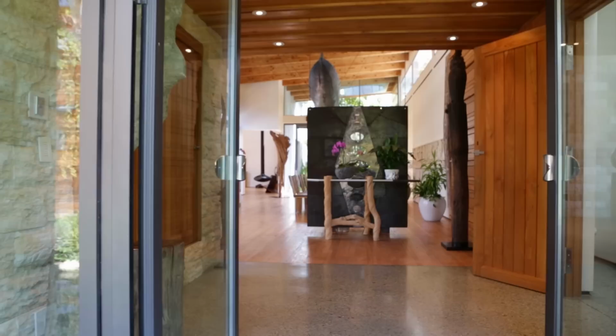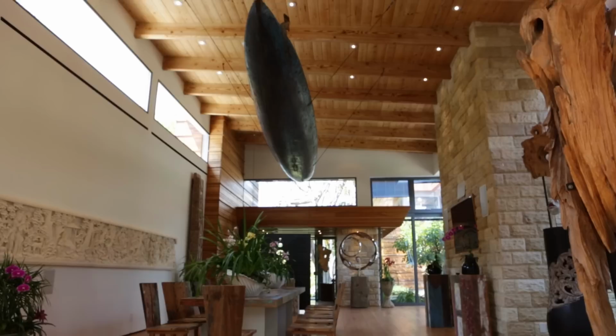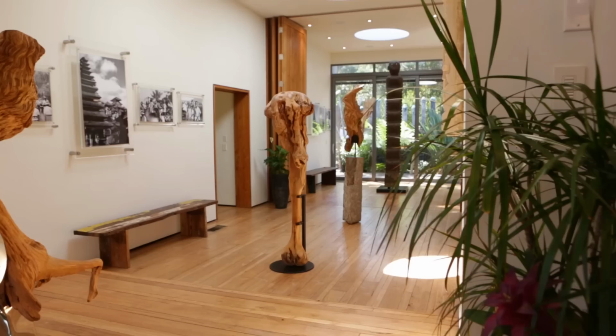Formal dining room features custom fireplace, spacious ceiling, and hardwood floors throughout. Floor-to-ceiling glass doors lead to the pool and tranquil fountain areas. All the wood throughout the home is over 500 years old recycled teak, including all floors, doors, cabinets and shelving.